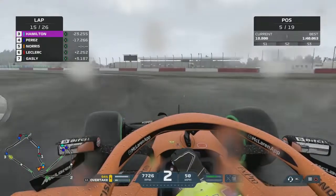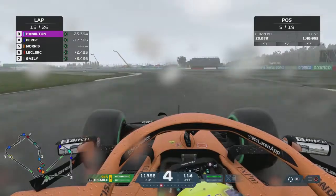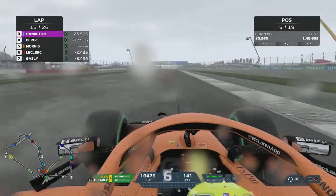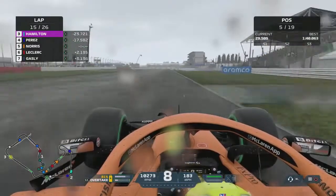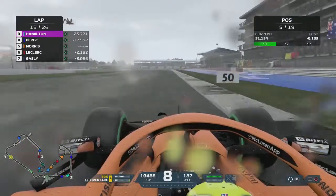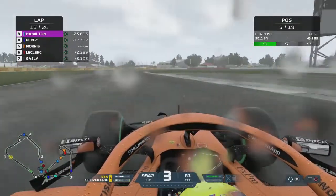But yeah, I'm definitely pulling away. You can see on the top left that I'm pulling away from Leclerc. I'm about 2.5 seconds away from him. So now I'm just going to cruise my way to the end.